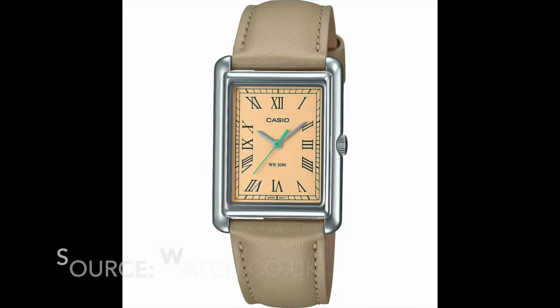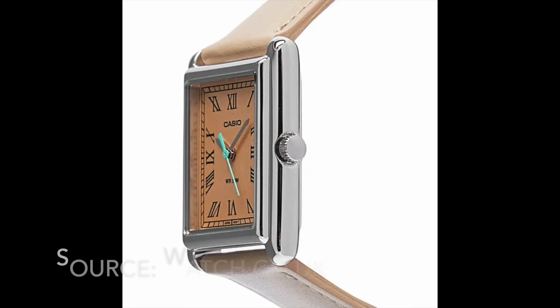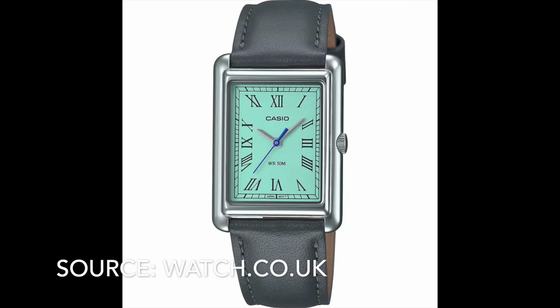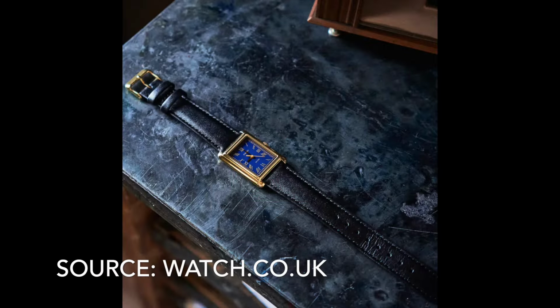Let's start with the cheapest watch on the list. It's the Casio LTP-B165. In the last video I featured the Casio MTP-1234, a simple but elegant rectangular dress watch, but Casio has blown that watch away with the LTP-B165. It comes in 3 model variants, gold tone with a blue dial, or stainless steel with a Tiffany blue or salmon dial. My favourite is the gold and blue combo for sure.